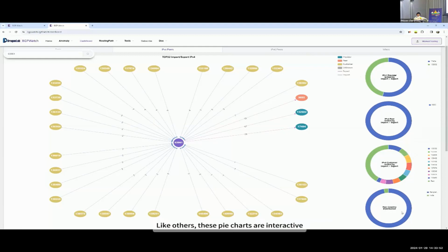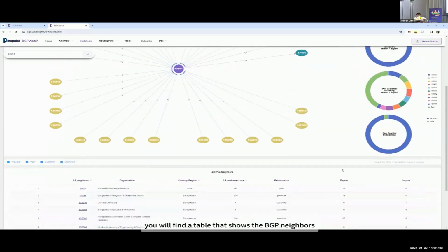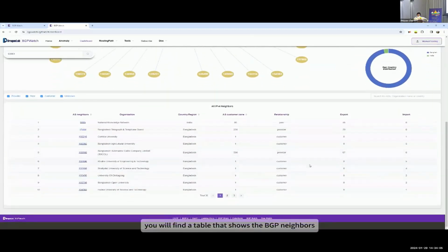Like others, these pie charts are interactive. You can click on any of these legends to show or hide any of this information from the pie chart. At the bottom, you will find a table that shows the BGP neighbors, which contains information of AS number, organization, country or region, AS customer cone, the relationship with the neighbor, the number of the selected AS prefixes that it is exporting, and the number of the selected AS prefixes that it is importing.